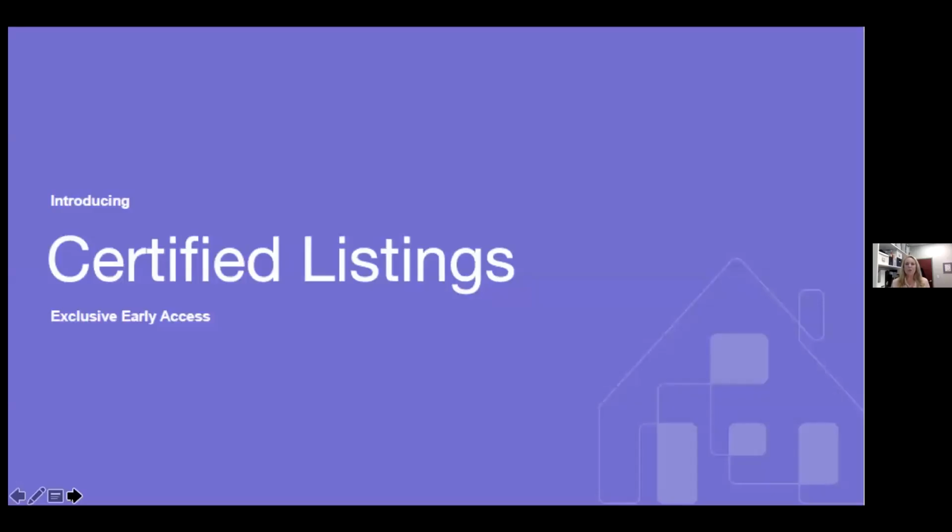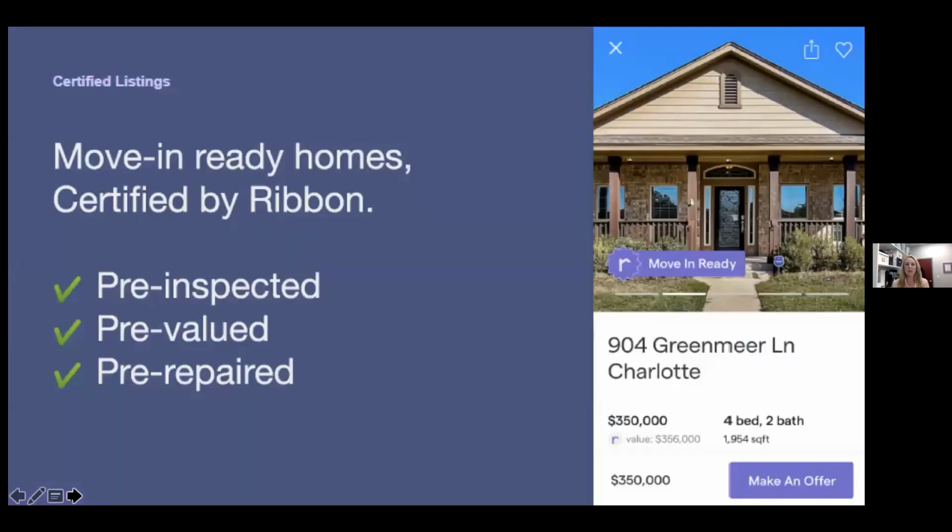Ribbon is a program that does certified listings, but they also will buy a home for you. But what is a certified listing? Basically, that is having Ribbon come in and pre-inspect your home at no cost, give you a predetermined value by typically an appraiser or expert in the area. And if you do all of the repairs, they're going to certify your property so that you have less concern as you go to the market.